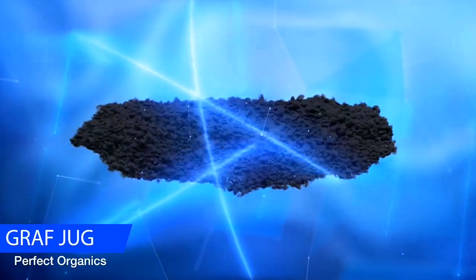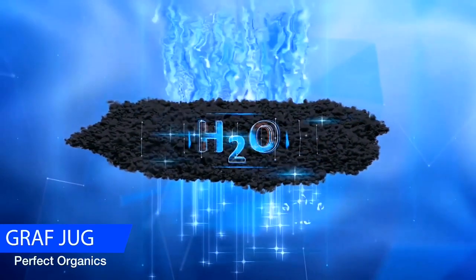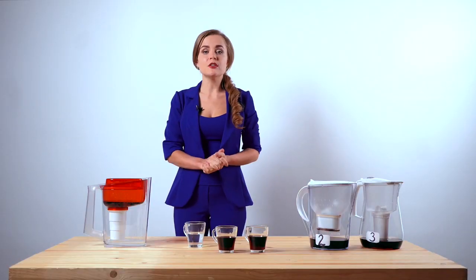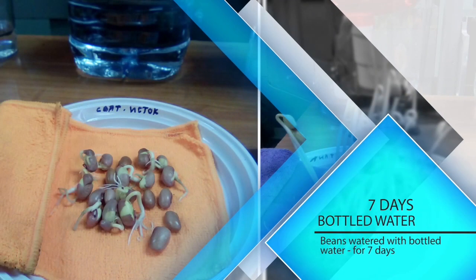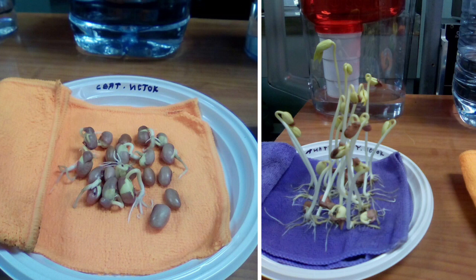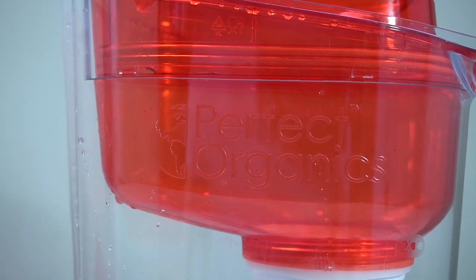This means that a new carbon material, which completely changes the paradigm of water treatment, has become firmly established in our world. You can easily make sure that water from the GRAF jug is the living water. You can conduct a small experiment in your own kitchen. Water one portion of beans with common water and use water filtered with the GRAF jug for another portion. And the result will amaze you. GRAF, carbon nanotechnology in your kitchen.